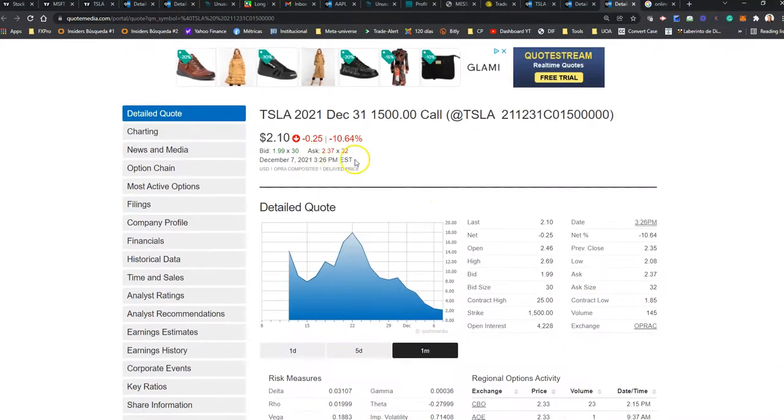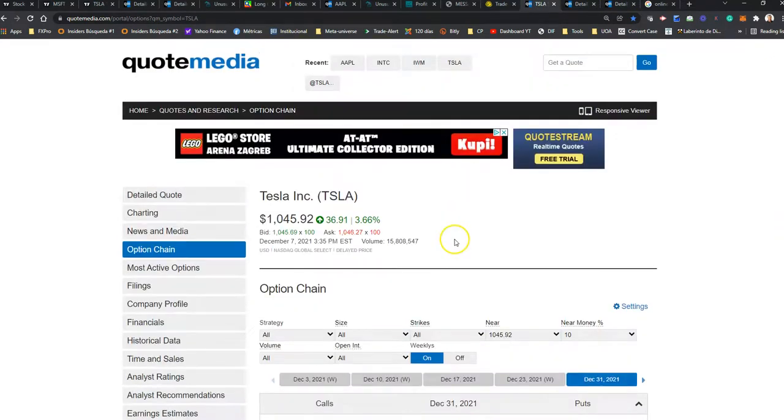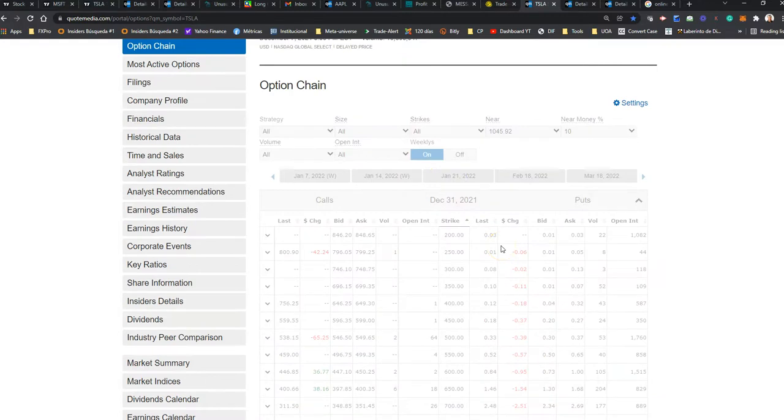Today I will be paying probably $2.50. Contract low was $1.85. Open interest 4,228. That's the December 31st, 1,500 call. And last one, I will go into January, not too far after celebrating Christmas. And I will take the monthly expiration, which is January 21, 2022. And that will be my idea.